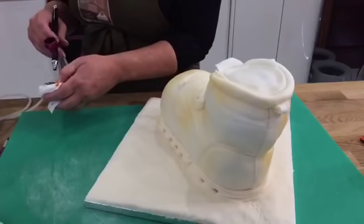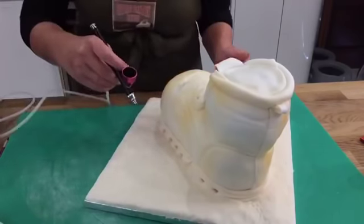Right, let's get on with the green. So while we're on green, I'm going to do the green.